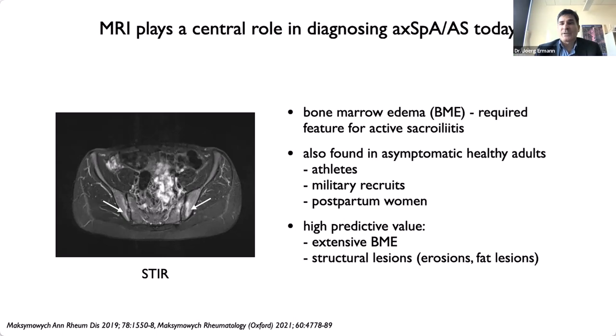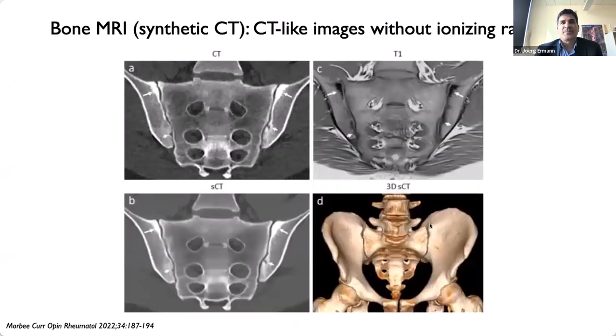So that's the most important feature that we're looking for when an MRI is ordered to look at SI joint inflammation. Unfortunately, bone marrow edema can also be found in a number of other situations. Studies have found bone marrow edema in healthy adults, in particular in physically active individuals like athletes, military recruits, and also in postpartum women. And so bone marrow edema alone may not be sufficient to make a precise diagnosis. There's now increased interest in looking at very fine structural lesions, and those structural lesions are much better detected using CT, a CAT scan, than MRI imaging.